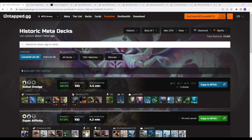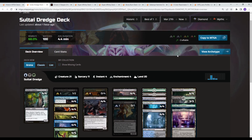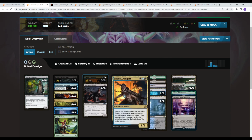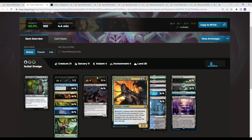So we have 19,000 games, and I'm going to just start off. We got a sweet one to start off with. 68% win rate, Sultai Dredge. So Dredge is an older format, an older mechanic. It is based off Life from the Loam and a lot of self-mill enabling cards. It's a modern deck. It's a vintage deck. I don't know if it's a legacy deck. Bazaar of Baghdad helps in the Eternal formats. But with Shadows over Innistrad, we got a couple of cards to help enable this strategy. So 68%, 100 matches, just on the cusp of coming up as stats.